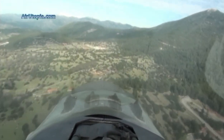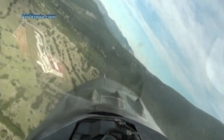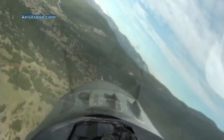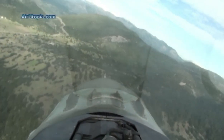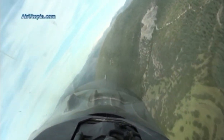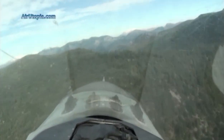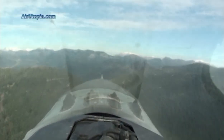Here you have a guy flying, it looks like about between 1,000 and 500 feet depending. He's going pretty fast. He looks like he's going someplace in the 400 to maybe even close to 500 knots. There he's up around 2,000 feet. But as far as enjoyment goes, it probably doesn't get much better than flying an F-16 low level in the mountains.